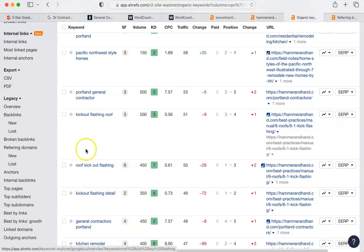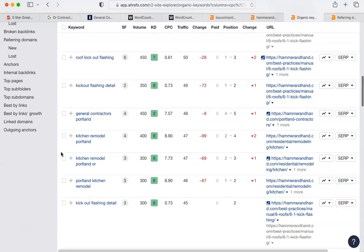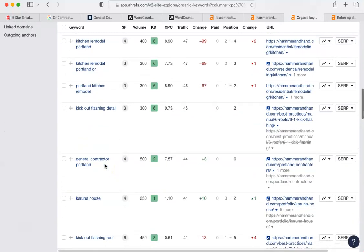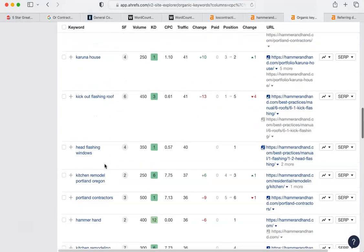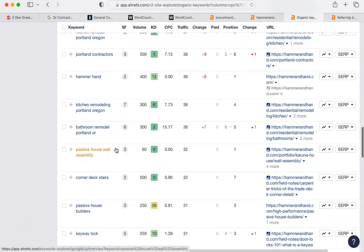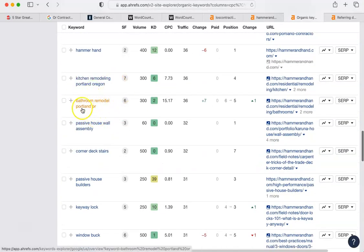If your website is lacking the specificity of these sort of industry terms in your industry, then you want to get them in there as much as possible. We can ignore the ones that say Seattle, but head flashing windows, bathroom remodel, Portland, Oregon. I'm sure you have that somewhere in there.